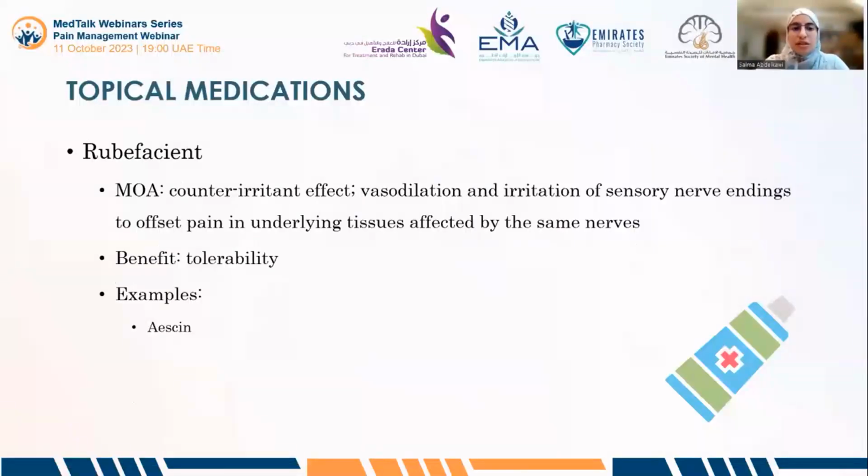The rubefacient, something like the Acine, the Riparil gel as we know it, has a counter-irritant effect. Basically it works by vasodilating in the area, and it irritates the nerve endings a little bit in that area. That helps to offset some of the pain in the affected area. It's generally well tolerated, so I personally haven't heard of any patient that's complained of Riparil gel or other brands of this type.